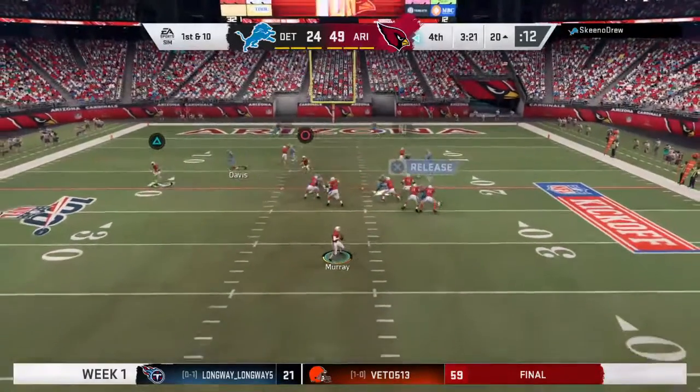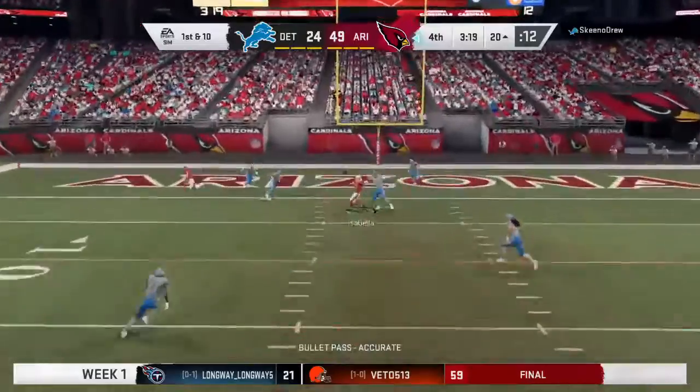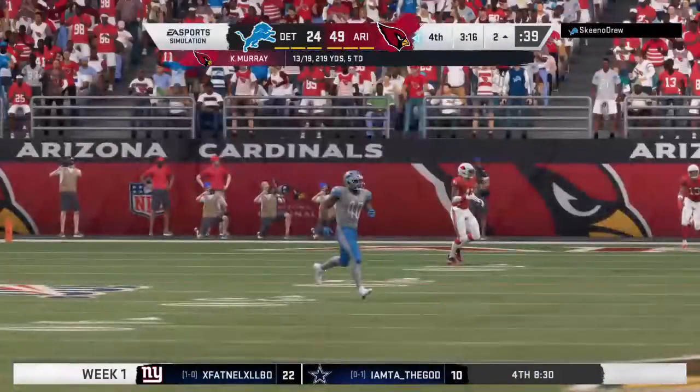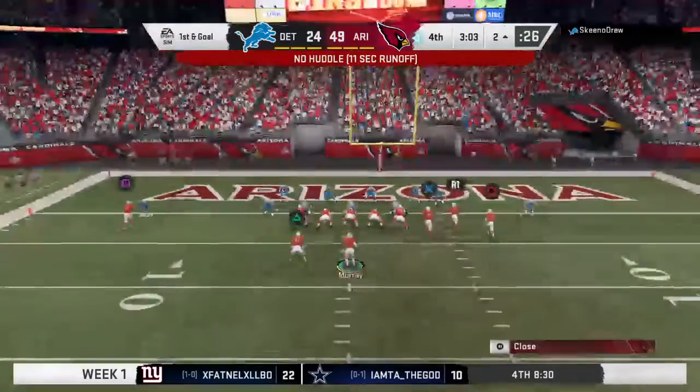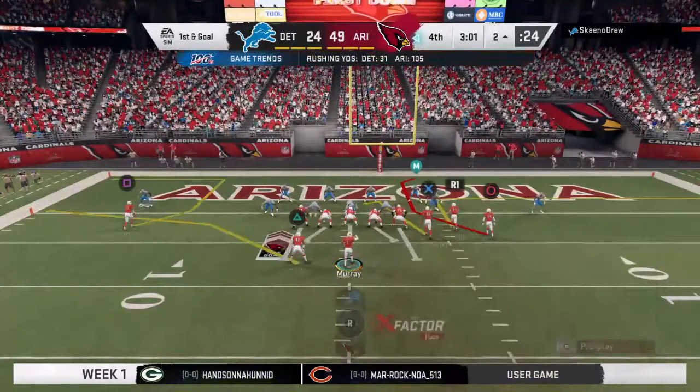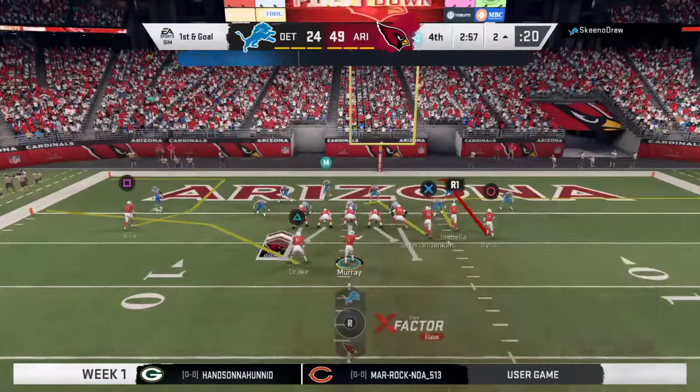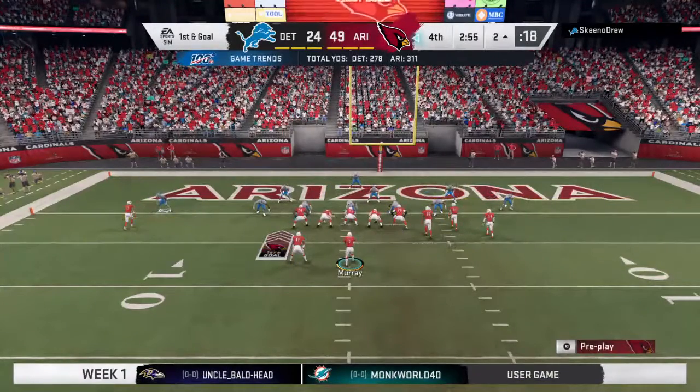Throwing on first down is Murray. And he's got it. 18 yards there, and it'll be a 1st and goal. It's a gain of 18. Complete to Andy Isabella. 1st and goal at the 2-yard line.